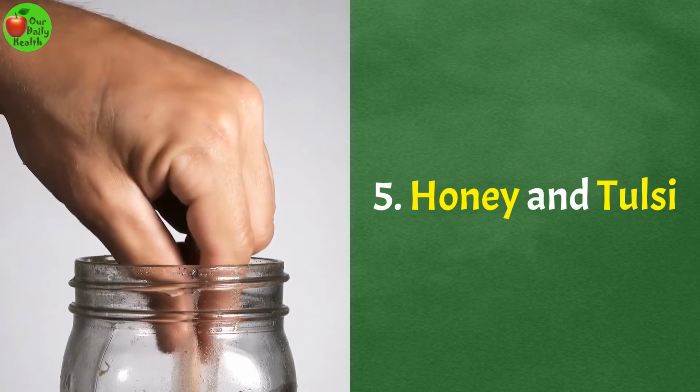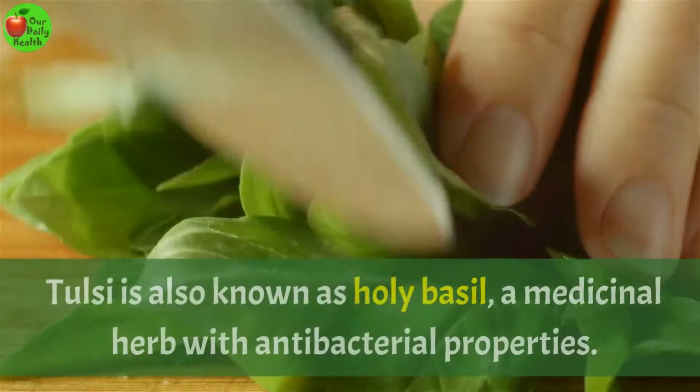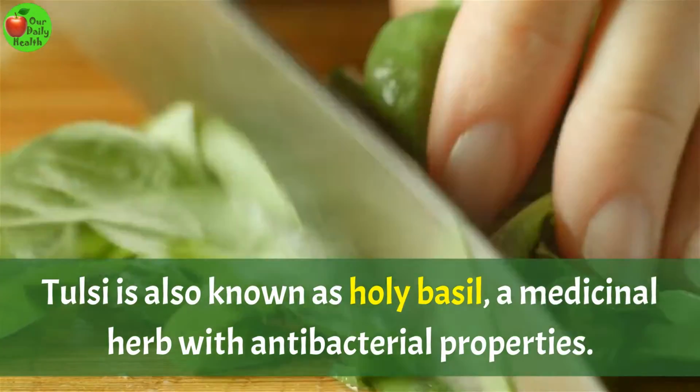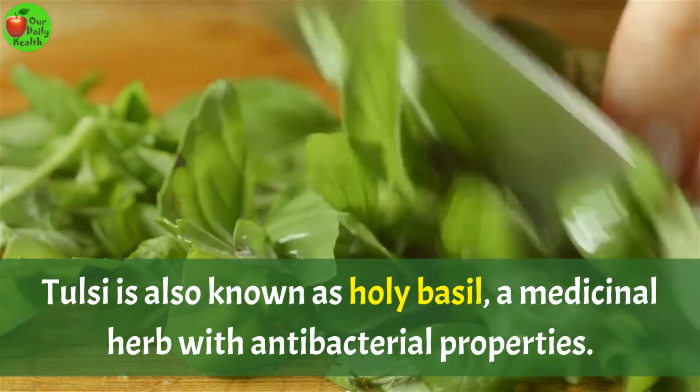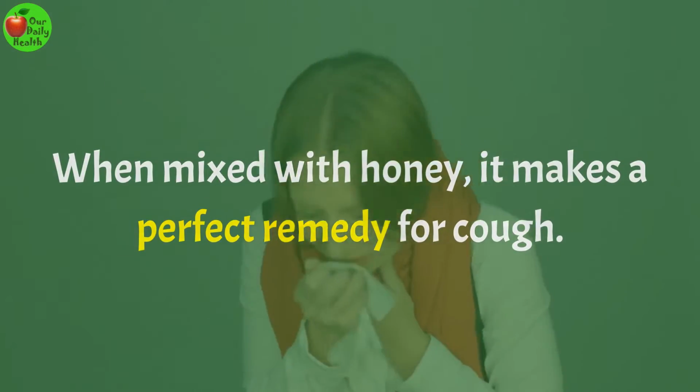Number 5. Honey and tulsi. Are you wondering what tulsi is? Tulsi is also known as holy basil, a medicinal herb with antibacterial properties. When mixed with honey, it makes a perfect remedy for cough.